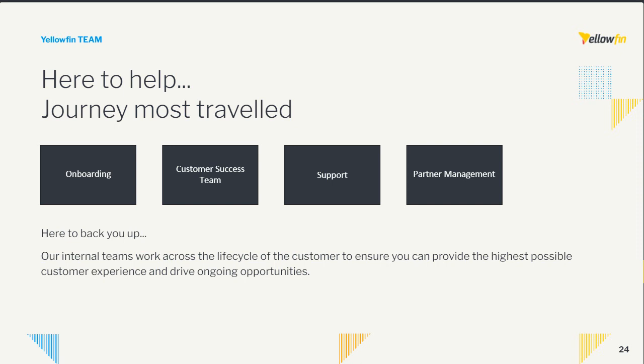We have a support team, and of course we have the partner management team, so that's where I come in, and my colleague Chuck is also on the call today. And any US partners on the call, you'll be working very closely with Chuck on this. And we're absolutely here to back you up. So just to say again, our whole team is on board and able to help.